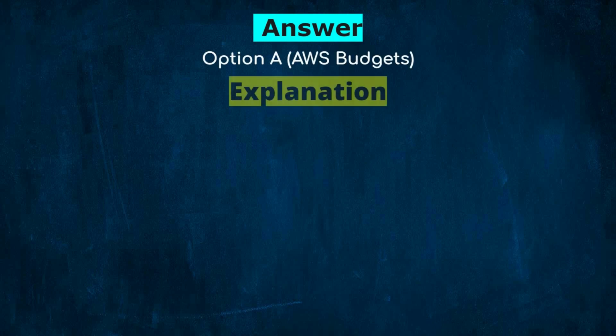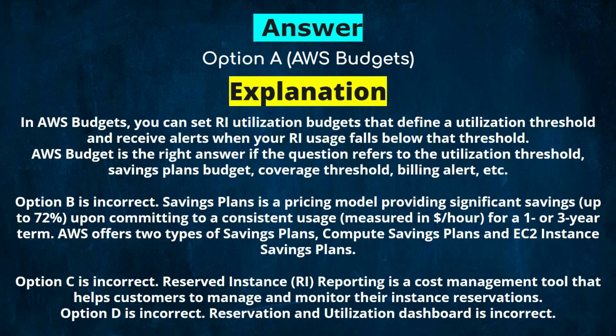AWS Budgets. Explanation. In AWS Budgets, you can set RI utilization budgets that define a utilization threshold and receive alerts when your RI usage falls below that threshold. AWS Budgets is the right answer if the question refers to the utilization threshold, Savings Plans budget, coverage threshold, billing alert, etc. Option B is incorrect. Savings Plans is a pricing model providing significant savings of up to 72% upon committing to a consistent usage for a 1 or 3 year term. AWS offers two types of Savings Plans, Compute Savings Plans and EC2 Instance Savings Plans. Option C is incorrect. Reserved Instance reporting is a cost management tool that helps customers to manage and monitor their instance reservations.